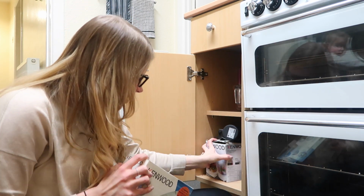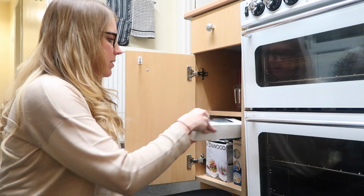And this is just my mixers and things. So yeah, that cupboard's fine. We will leave that cupboard as it is.